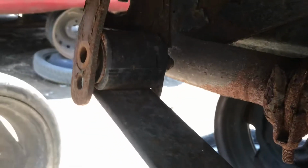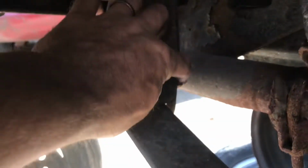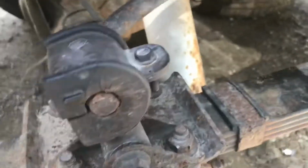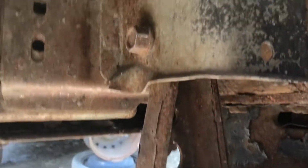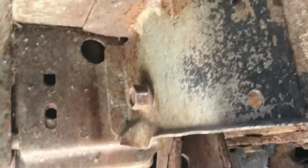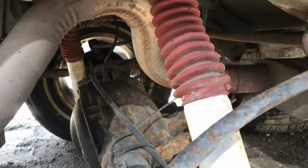I got that one. I just went in with a Sawzall, cut the back off. So that's loose. And I got these 4 here on the leaf spring. This is just a stock leaf spring with a 2-inch shackle. I can't get that bolt out either. So I'm not even trying. I'd be here all day if I wanted to try to get all these.